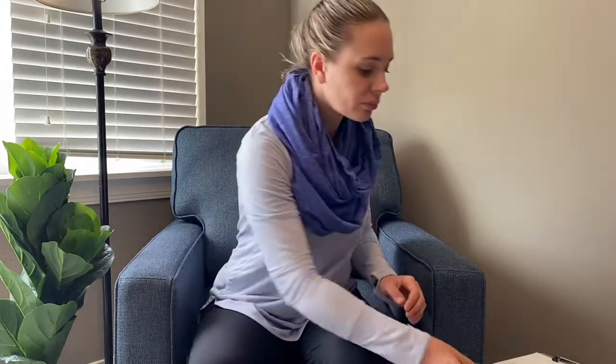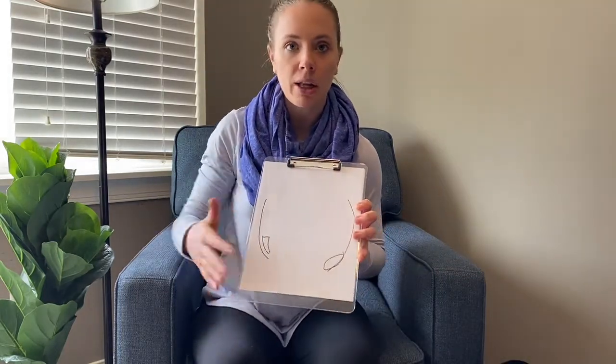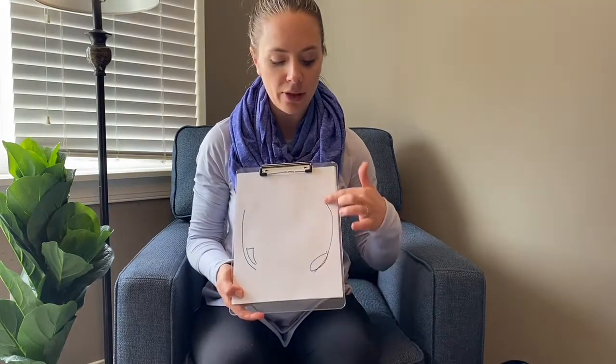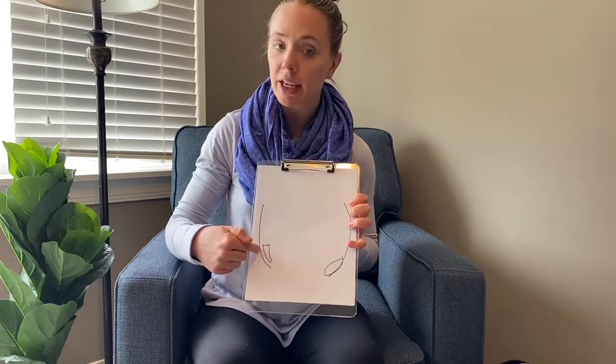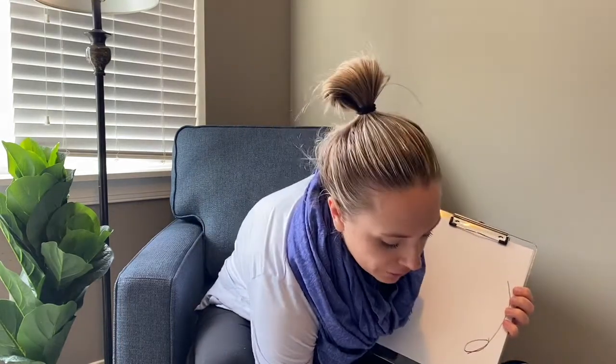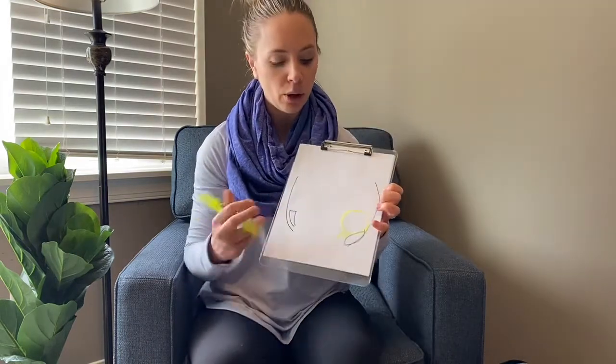I'm going to dive a little bit deeper into the anatomy of the pelvic floor and the pelvic region to show how endometriosis often manifests in this area of the body. Here I have a picture of the abdominal and pelvic cavity. In the front, this is your abdominal wall and the pubic bone. This is your back and your tailbone. And you've got some different organs that live in this area.